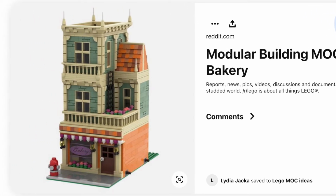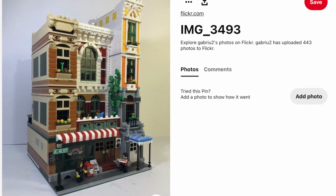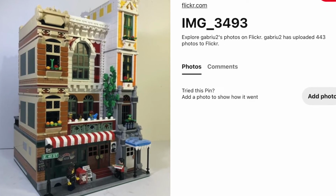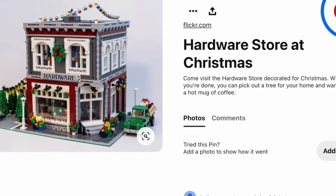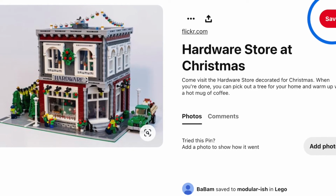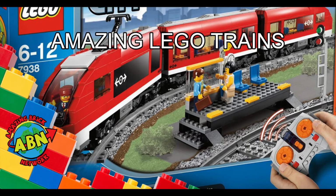So hopefully these are giving you great ideas and then you can work on where you're going to go from there. Some of these may also be familiar to you because they've been on the Amazing Brick Network sites, but I found them in random order. I was not really searching. Just as they came up and caught my eye, I thought, oh wow, I'll be able to share that with everyone. So bear that in mind. These are super cool. Let's have a look at some trains.